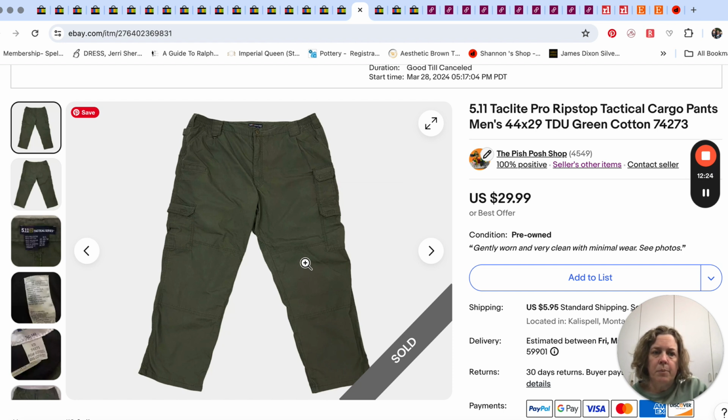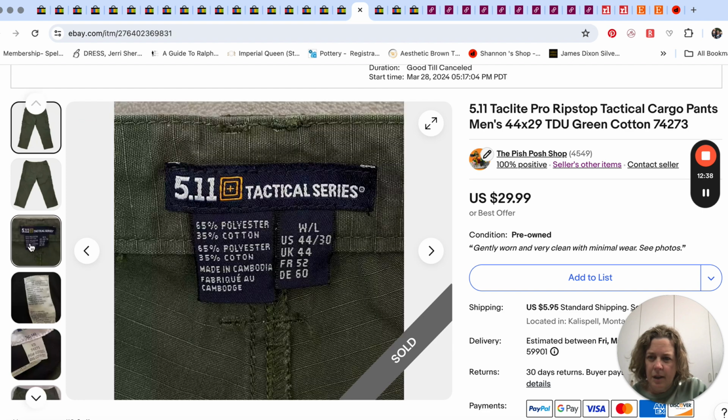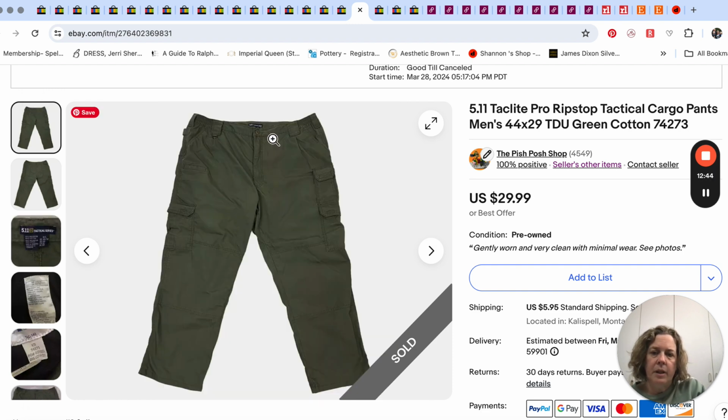511 ripstop tactical cargo pants. These were kind of a shorter size, but a bigger waist, so they took a little while to sell. I don't even remember where and when we picked these up. I don't pick up a lot of 511 anymore. But these did sell for $29.99, so not too bad.